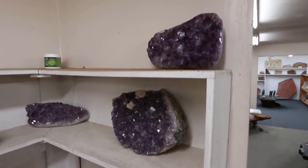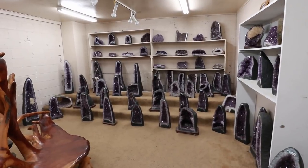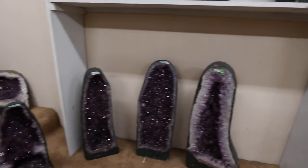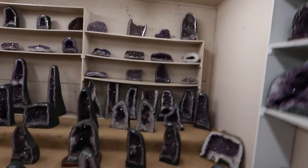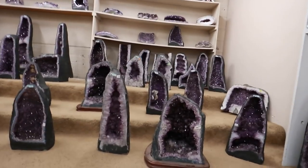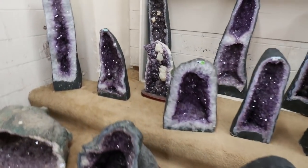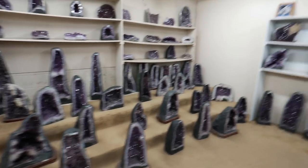Okay, we'll start right here. Look at all this stuff. Wow. Holy crap. Look at this, guys. Just look at how big all these display pieces are. Wow. This little shelf here. And then you have just everything right here. Oh, look at that. Look at this. They're like steps and you just put stuff on top. Wow. Look at that, guys.